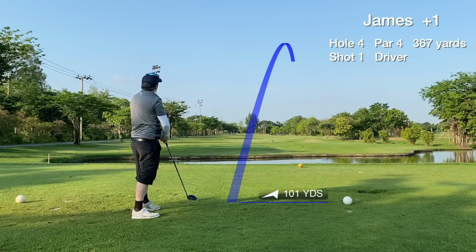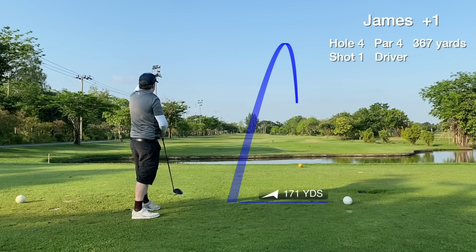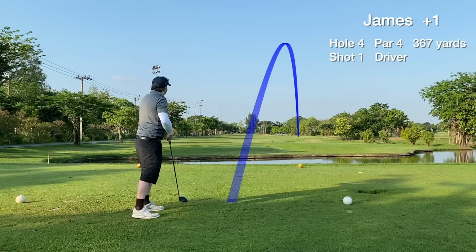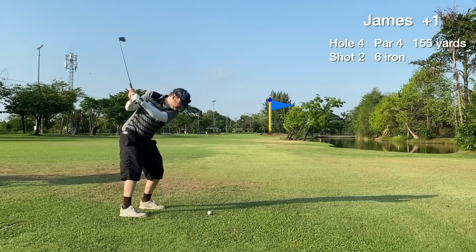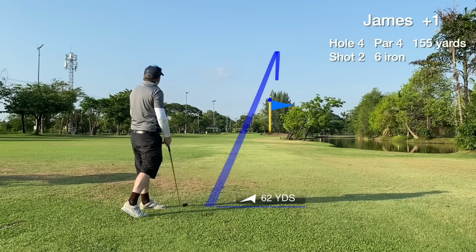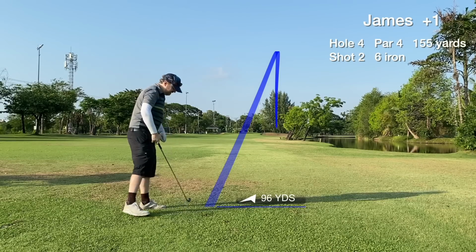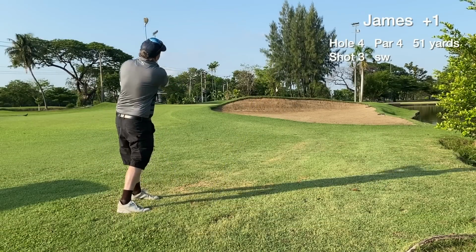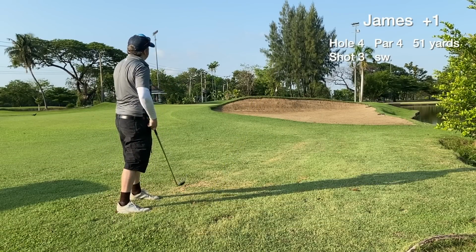Hole 4, stroke index 1, hardest hole on this 18 hole set. And our drive is in play, finds the first cut to the right. And the reason why it's stroke index 1, I think, is just the approach to the green is a nightmare. It's very tricky, water on the right and huge bunkers.